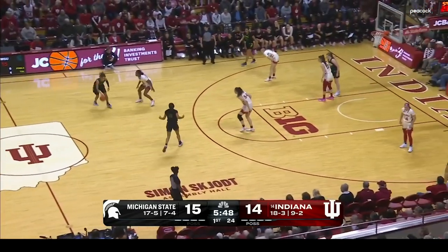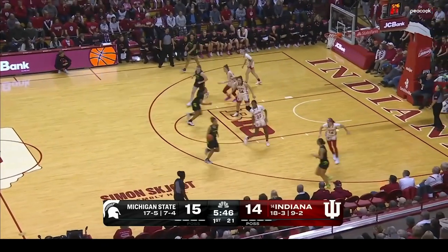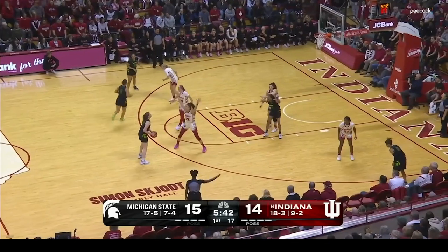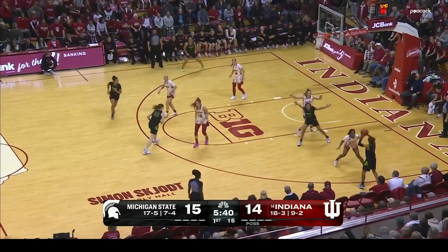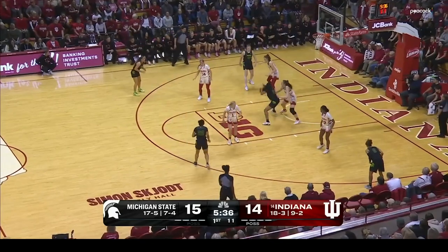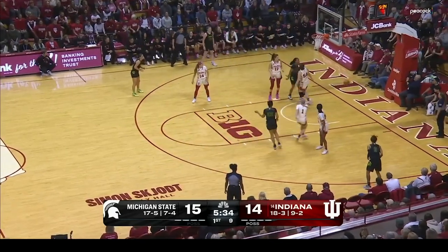An incredibly hot start for both teams. 7 of 8 is Michigan State, 6 of 7 is Indiana. Just two missed shots to start. Ooh, you talk about efficiency, Sloan. Tate blocks.